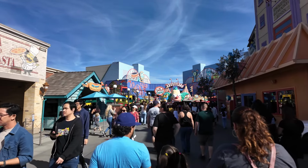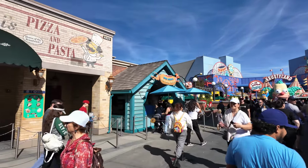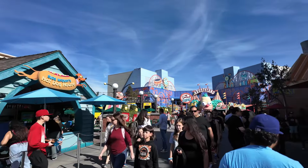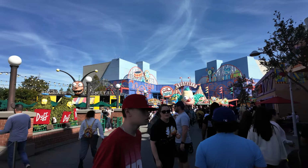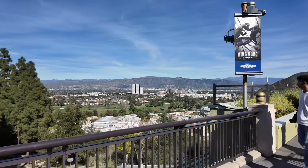And we come to Springfield, perhaps the last year that we have Springfield, maybe? The last year we see the Simpsons, at least the last couple of years. The word on the street is that they are not going to re-up this license. So we could be seeing something new in this part of the park within the next, I don't know, 3, 4, 5 years, something like that. Okay, we're done with Springfield.